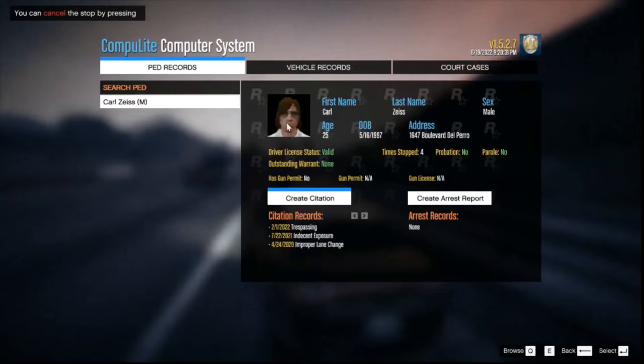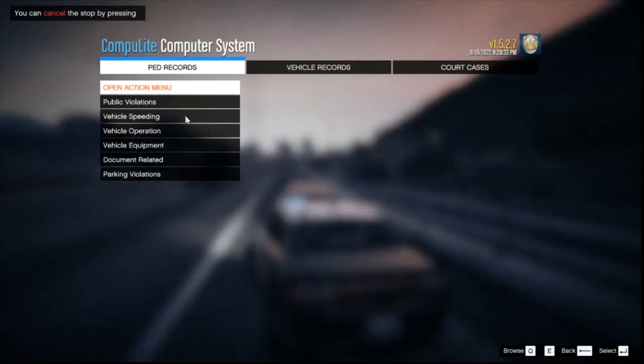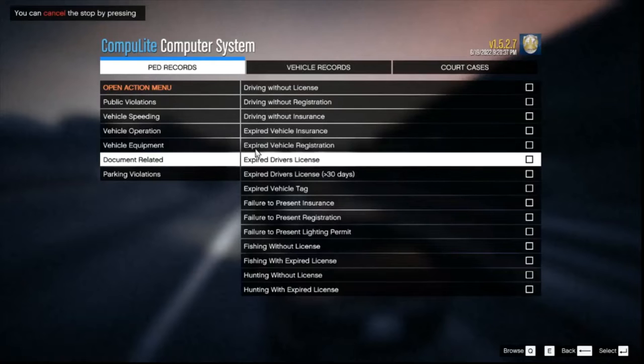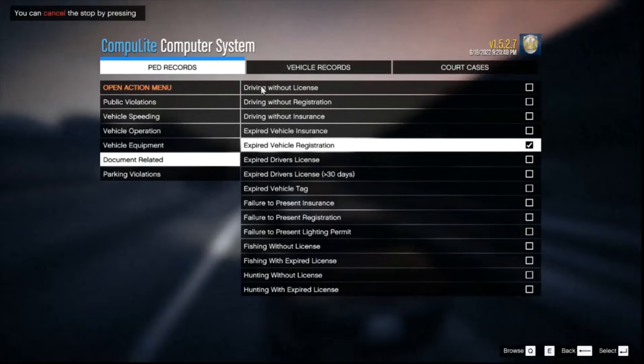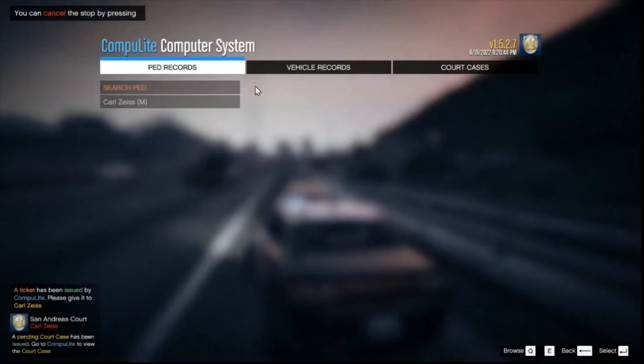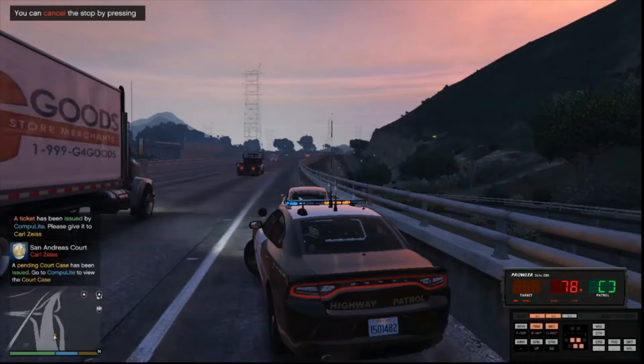What we got him for today. Well, I already know what we got him for. Vehicle speeding, document related, expired vehicle registration. There you go. Alright. He's been cited for trespassing before.